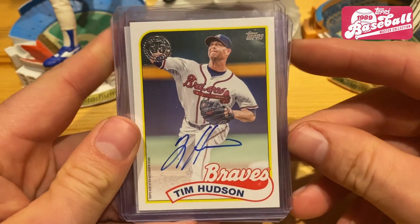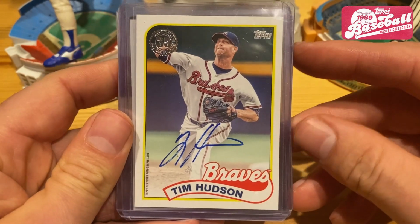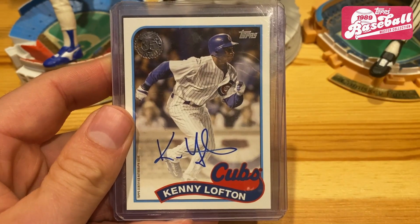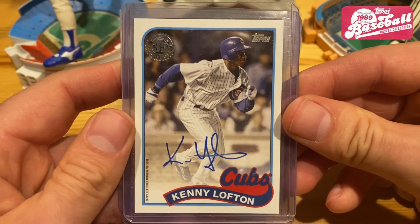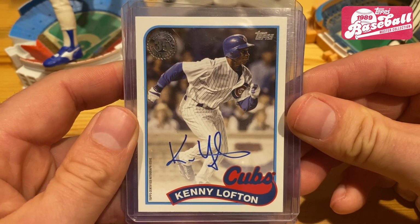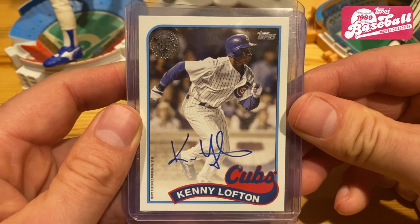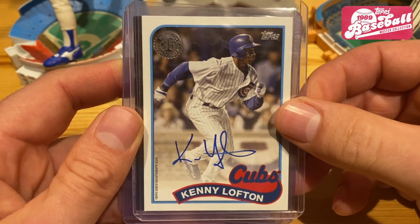Then next up we got Tim Hudson. Made a name for himself with the A's, then got traded to the Braves. So that's a sweet one there. And then Kenny Lofton on the Cubs. He was a trade deadline pickup, so only played a couple months with the Cubs. So this probably doesn't have many Cubs cards, but cool to see him there on the 89.